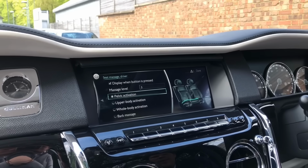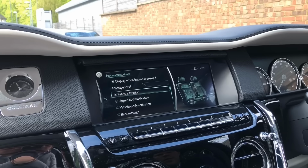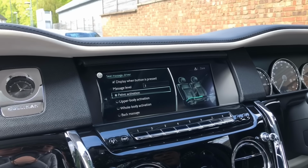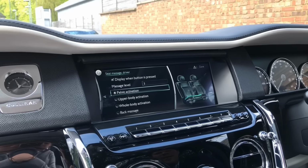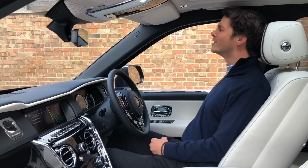So lastly is the massage seats. There are 8 different types of massage. There's also 3 different intensity settings. So basically there are 24 different massage modes. If you don't mind giving me 5 minutes, I kind of need a little bit of pelvic activation.